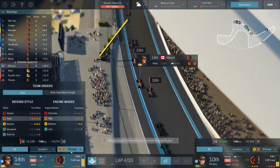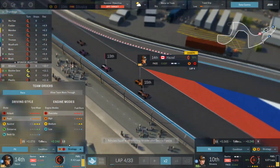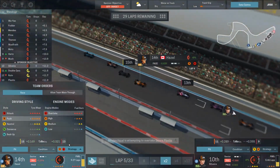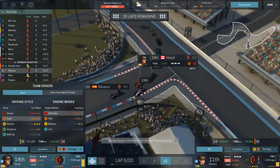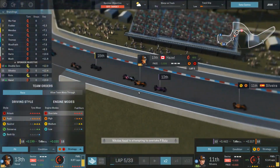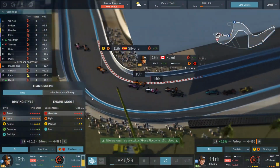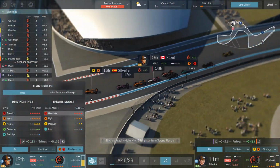Right, that's it. Let's monkey with your strategy. Go on, rinse them. You've got the best engine we've got available. Do not lose another place, or I will be displeased. I'll be entirely dissatisfied. Let's have a quick look at the forecast. It's still forecasting sunshine, so the early pit stop for Silvera is possibly not going to be beneficial in the slightest to our overall objective.